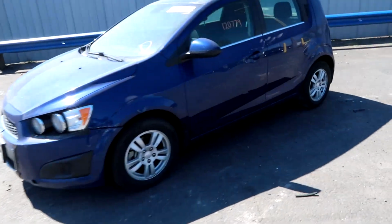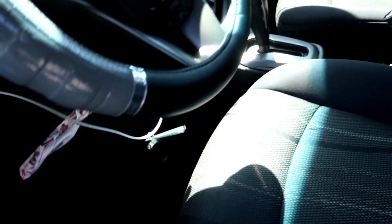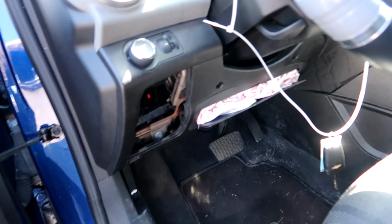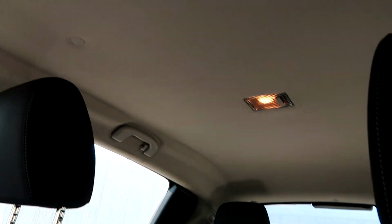There she is. I'm sorry guys about the wind noise. Oh, I forgot this. I always forget this. Ooh, airbag is blown, which I did not see. And this is blown, which I did not see. And that's blown, which I did not see. Oh, goodness gracious. But it has a navigation. This is the little turbo. I see some light, fading light.